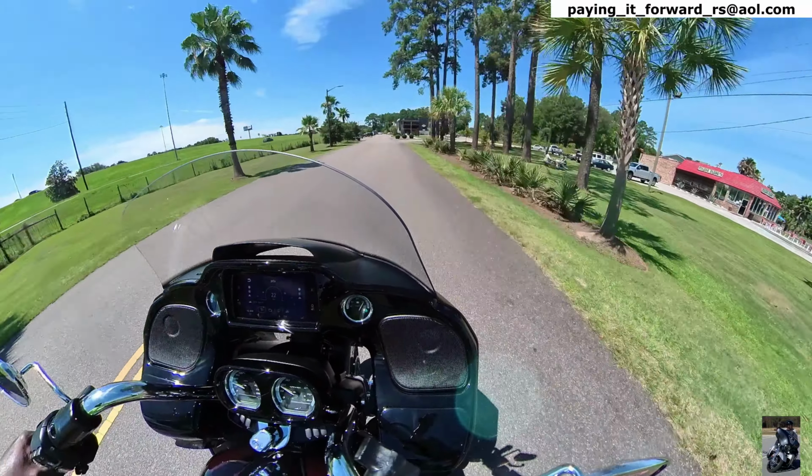You have more options with headlights with a Street Glide because it's that one headlight. So you have much more options, whereas this one you don't. All right, but it's cool. So guys, I'm not going to say anything about this. I'm going to let Eric tell you about this motorcycle. All right, Eric, what are we looking at here?